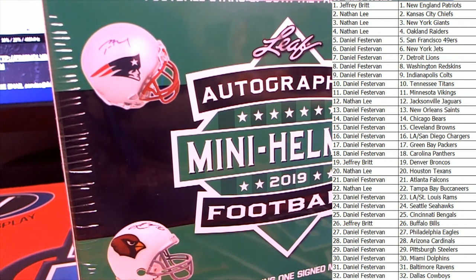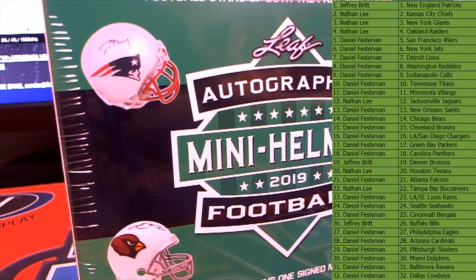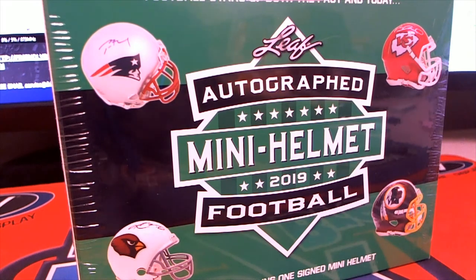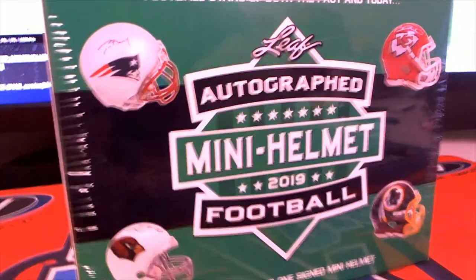All right, here we go, everybody. Good luck. Let's see what it all looks like. All right, Kyle's calling a Raiders helmet. Kyle D. Anybody else?